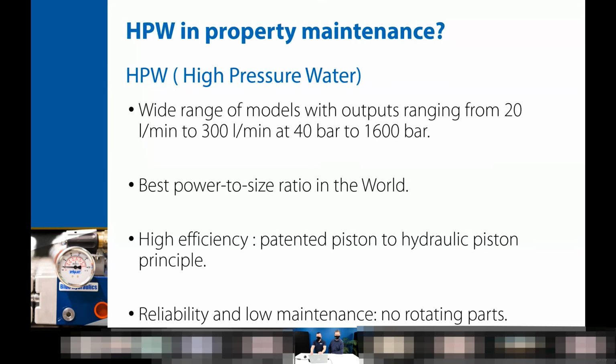Yes, and short presentation and technical data for HPWs, because this product line is basically the main product line of property maintenance. That's why it's so well to the fore. So wide range of models with outputs ranging from 20 liters per minute to 300 liters per minute at 40 bar to even up to 1600 bar. Best power to size ratio in the world, I would say easily.